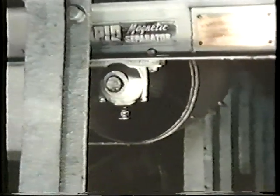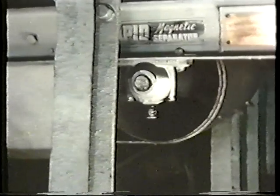In one of the junction towers, magnetic separators are installed whose duty is to extract any tramp iron which may have found its way into the coal. A large steel bolt, for instance, could cause quite a nuisance if allowed to enter the PF mills.